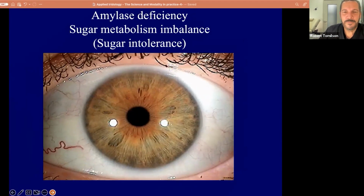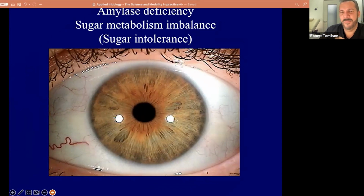Okay, a couple more. Sugar metabolism balance. When you see a lot of orange in the eye, orange or yellow, you know this person is not able to metabolize sugar. So understand that. This person's going to crave sugary things, or they're going to crave pastas or breads and things like that.